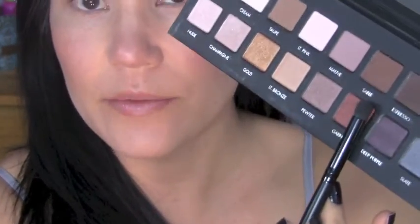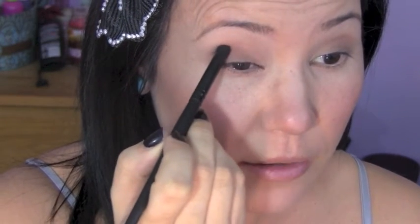And then I'm going to take a smaller blending brush, and this is a contour brush here, just an e.l.f. one. And I'm going to go for a little bit of a darker brown. I'm going to use the color Sable, which is right here, this dark brown color. And I'm just going to put it at the edge and feel where the corner of your crease is, like that.